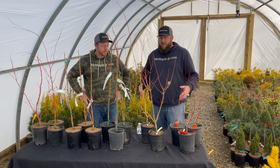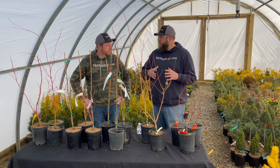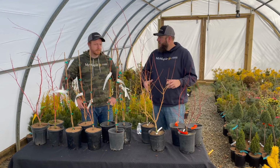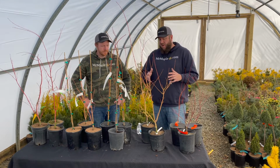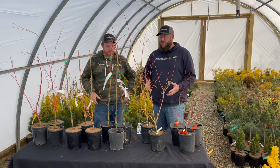Excellent choices, and both being very multi-stemmed. I would say the Little Sango is a very popular one for people to put in multiple containers, like pairing two of those together. Just two out there in the garden, that winter interest pot. You've got two of these dwarf plants, but you can't go wrong pairing it with Dixie Delight. That's a great color pattern. There are a lot of great uses for these as well.